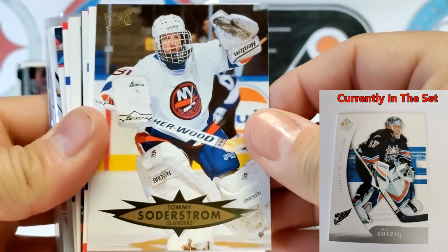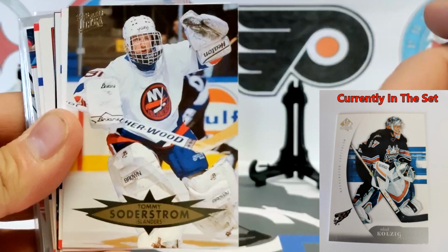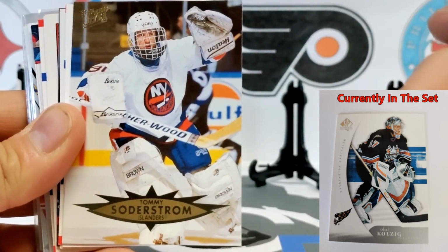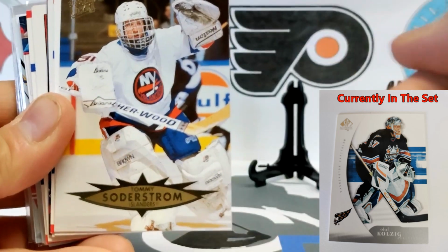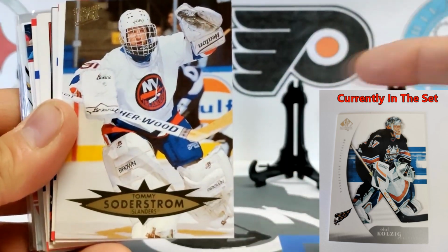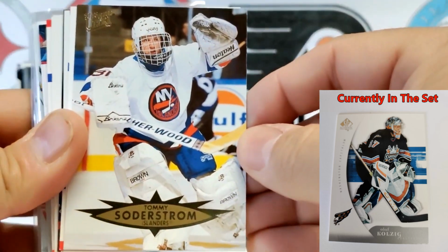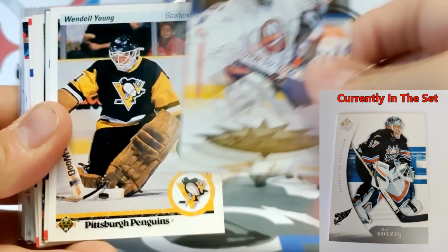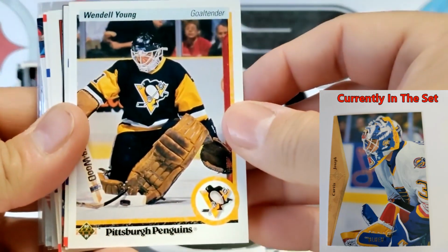But we got Tommy Soderstrom, and I'm going to do the same thing where I'm going to show a little clip of a little photo of what's there right now. If it doesn't change with 2 players or 3 players, that means that it's the same card number, just in case I don't mention what the card number is. Here we have a Tommy Soderstrom. This is card number 100, but that won't make the cut. I like the other card better.